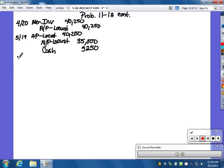Somebody read the next one. Borrowed $80,000 cash from National Bank by signing a 120-day 9% interest-bearing note with a face value of $80,000. Which is irrelevant right now. What do I debit? What do I credit? You got a loan, which means you received cash. You created a note payable, notes payable, National. How much? 80,000.